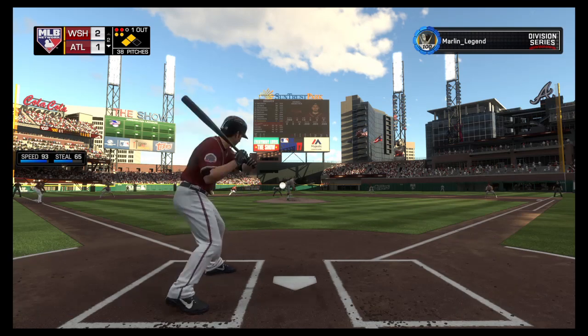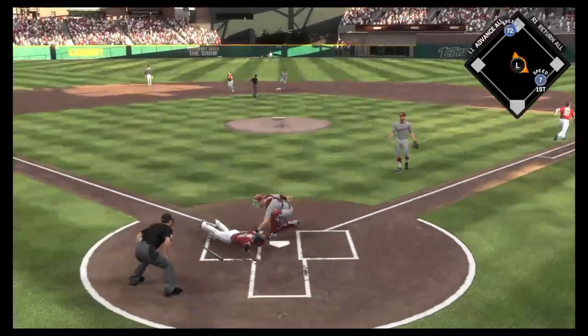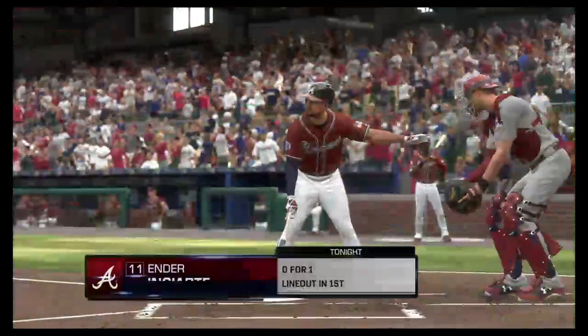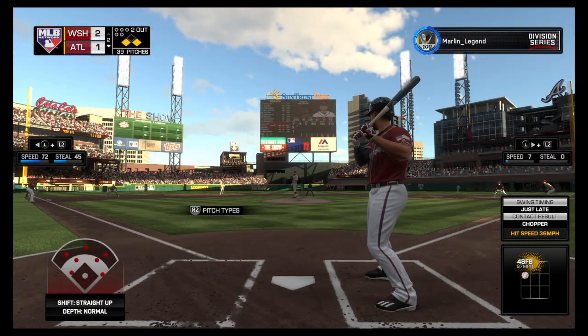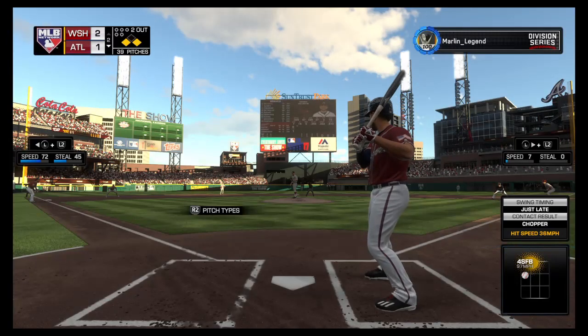Working for the punch out and the offering. Slow roller back to the mound. Throw to the plate. The tag from Wieters, and he is out trying to score. And he is in there. Digging in to try it again. Ender Inciarte, as he's got a chance to tie this ball game up with that equalizing run.